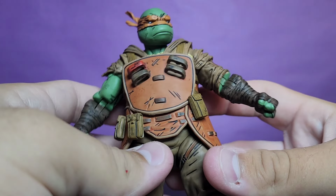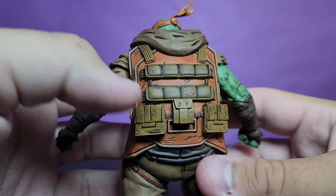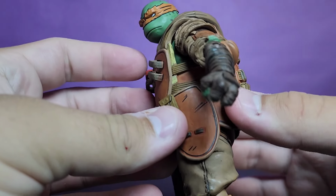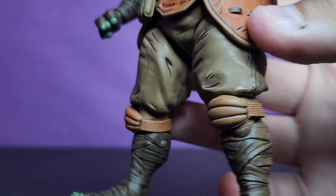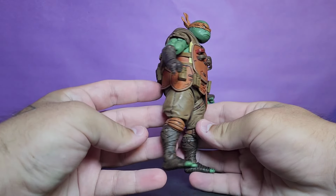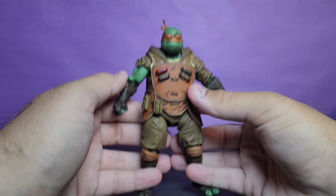But it's insane. Look at the detail on the back. All those pouches are painted. All these borders on the pads are painted. I guess he has a hood. Oh my God, the wraps on the feet look insane. It's just detailed to the nines. For the price point, it's insane how much they put into this.